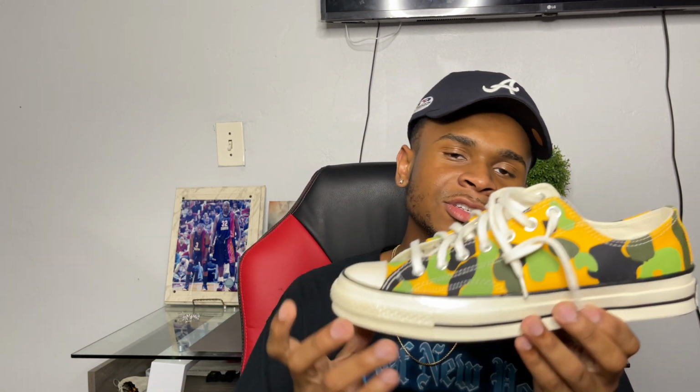Well, let's go and keep it moving with this next item on the list. We're gonna be talking about these Converse right here. These Converse right here are so crazy and so dope in my opinion. I feel like when it comes to this sneaker right here, it's something that you guys may not really expect me to rock or see on the channel.